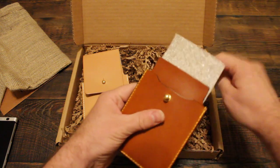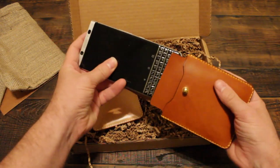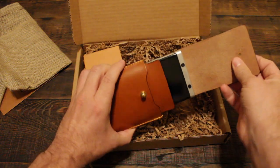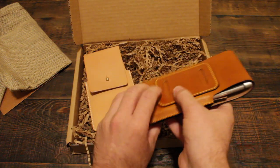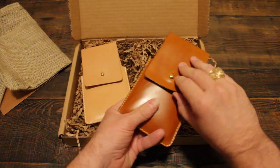So if we go ahead and pop this open, got a little bit of foam. Bye bye foam. And let's just see how well it fits. It just slides right in there. Nice. Flaps over right here, and then you just put this on your belt, and you are ready to rock and roll for an entire day with your KEYone looking sexy in its holster right here.